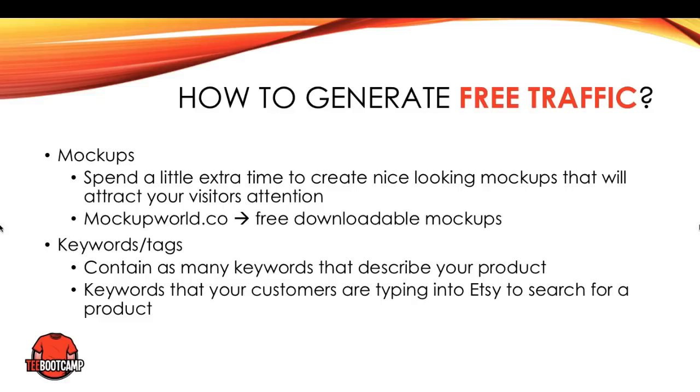And imagine bombarding them with tens of thousands of different t-shirts, and maybe even t-shirts in your same niche that look similar, but they might go and purchase from someone else who has just a better looking mock-up, even though the quality of the t-shirt is probably the same, okay? So I always tell my students to spend a little bit of extra time to perfect your mock-ups, okay?